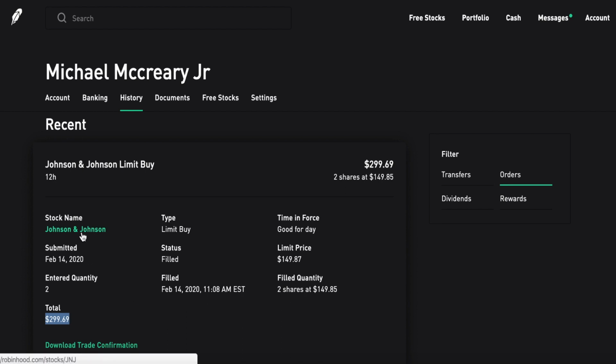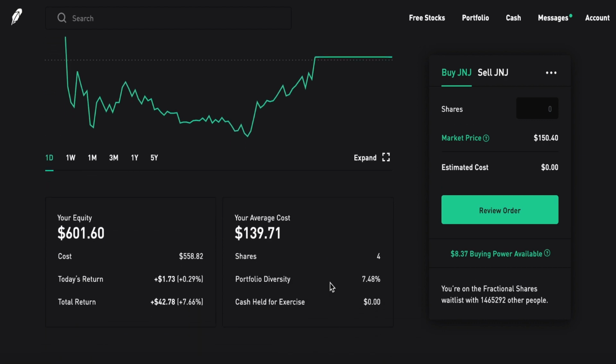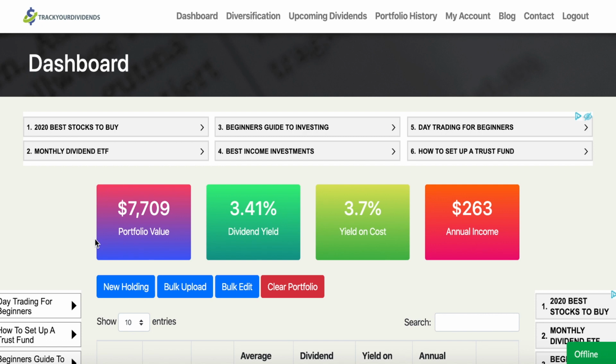So we're going to go ahead and go into the stock real quick, because I want to go down to my position. I'm going to add these 2 new shares to my new dividend tracker, so we can see my average cost $139.71 on 4 shares. My total equity $601.60, and my total return I am up 7.66%, which is $42.78. So now we're going to go over to my dividend tracker so we can update this last buy so we can see how the portfolio has grown a little bit.